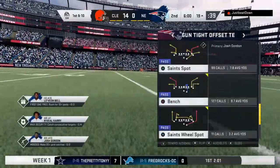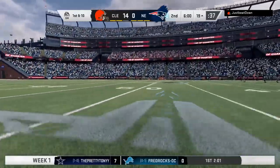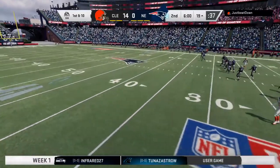We got this. That's the end of the 1st quarter with the score Browns 14, Patriots nothing.